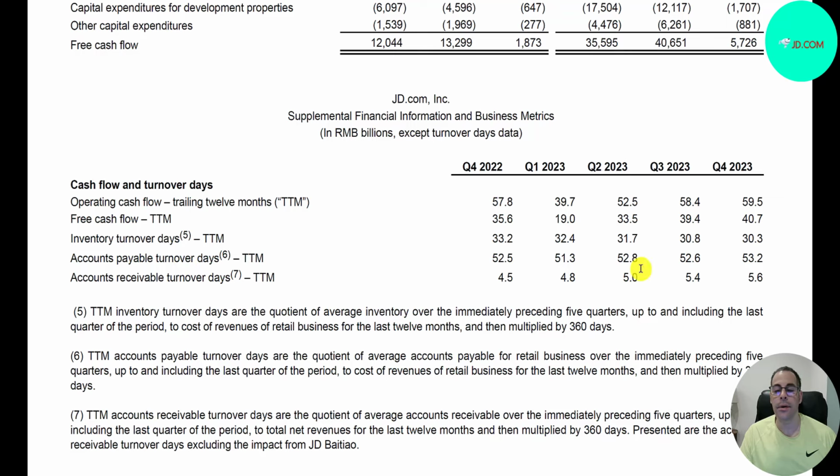Accounts payable turnover is revenue, that's on the income statement. And what do you think it's divided by? Of course, accounts payable. Accounts payable is on the balance sheet. You take your 2022 accounts payable plus your 2023 and then divide by 2. So it's average accounts payable.